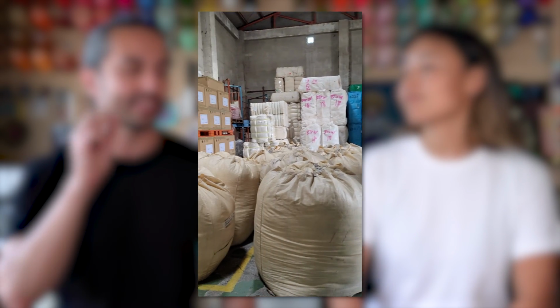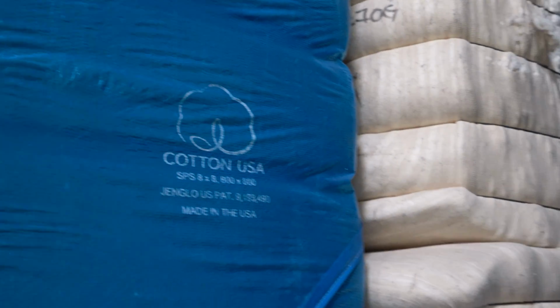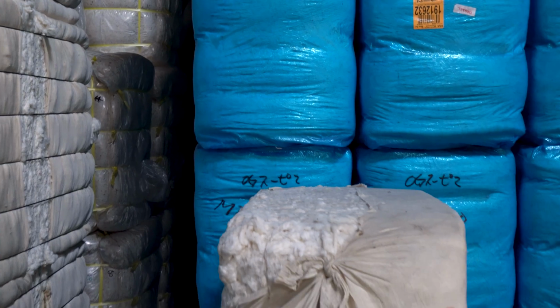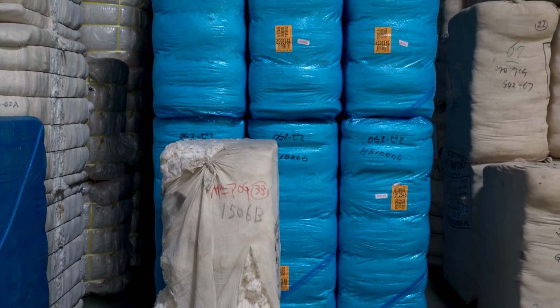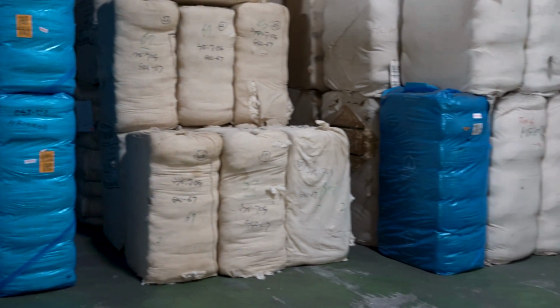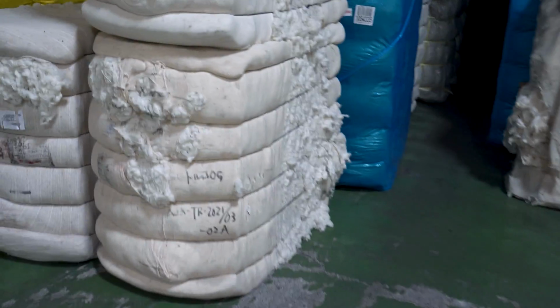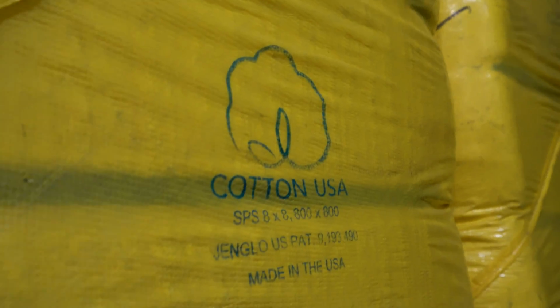This is the longest staple, organically grown cotton in the world. And it's not only the longest staple organically grown cotton in the world, it's among the top long fiber cottons, they call them extra long staple cottons, in the world, grown conventionally or organically. And interestingly enough, this is grown in the United States, in New Mexico, so it's an American-made cotton, and it represents just a very, very tiny fraction of the world's cotton production.